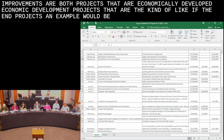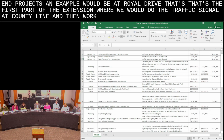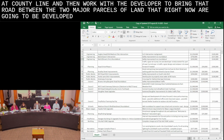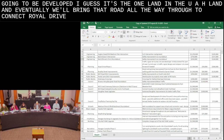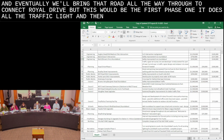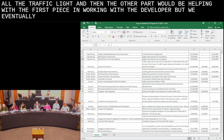An example would be at Royal Drive. That's the first part of the extension where we would do the traffic signal at County Line and then work with the developer to bring that road between the two major parcels of land that right now are going to be developed. I guess it's the WAN land and the UAH land. And eventually we'll bring that road all the way through to connect to Royal Drive. But this would be the first phase. One, it does all the traffic lights, and then the other part would be helping with the first piece in working with the developer. But we eventually see that first phase being about $1.3 million.